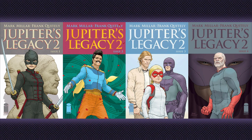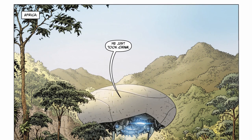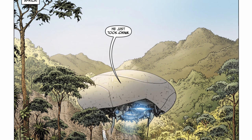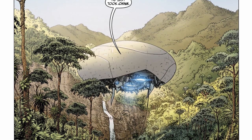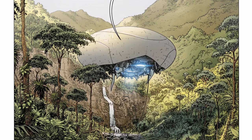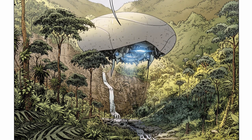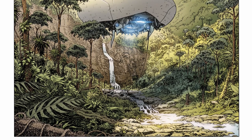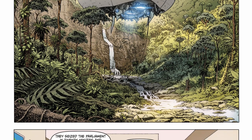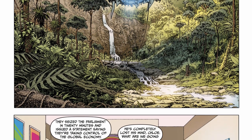Okay, and lastly we have Jupiter's Legacy Volume 2. I still really like this, however this arc is a bit more bang pow than the first one, which makes it a bit of a breezier read and perhaps not quite as intriguing as the first volume. And without giving away too much of the story, it basically revolves around a few superheroes who now operate underground from the police state which Brandon and Walter are running, and it involves them rounding up a team and basically going to kick their ass.